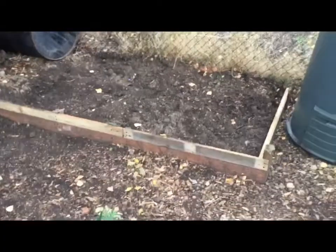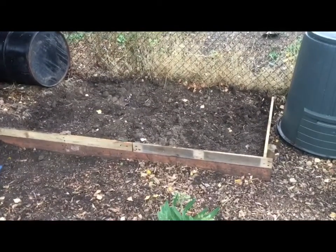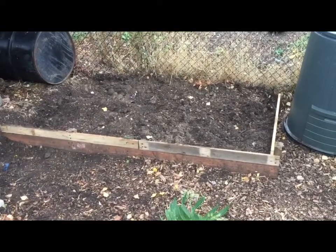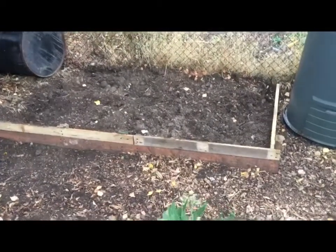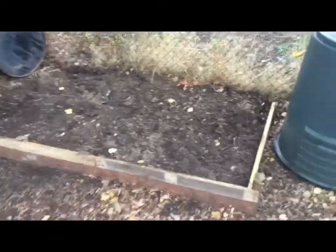As you can see, I've built my bed. It's 3 foot wide, so I can reach right to the back of the fence, just about, because obviously I can't get from the other side. So that's all right. It still needs to be topped up with more stuff. But I've got this leaf mould in here.